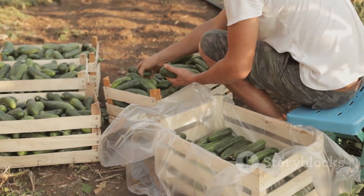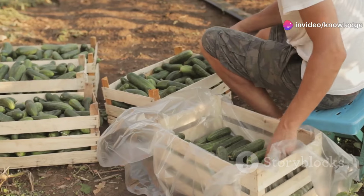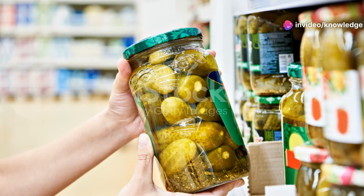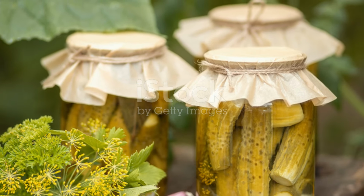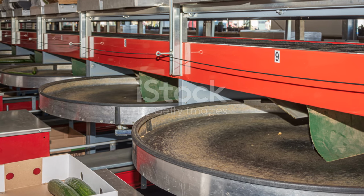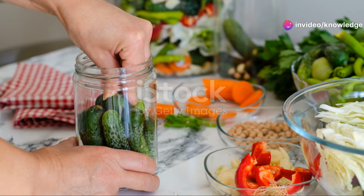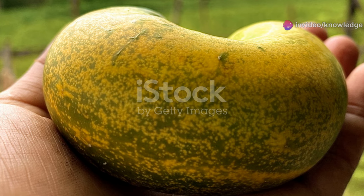These cucumbers are destined for a special fate. Carefully harvested by hand, they are selected for their perfect size and firmness. They will be transformed into a beloved food. The journey from field to jar is a fascinating process, blending tradition with modern technology, and a testament to human ingenuity. Each step is meticulously planned and executed to ensure the highest quality.